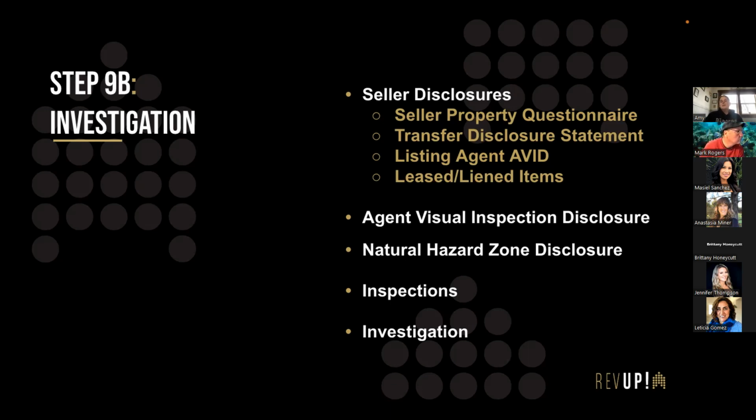I recommend doing this within 24 hours of accepted offer. We want to do it as close to accepted offer as possible. Your goal with that is to disclose any material defects that you find in the property that may affect the desirability of the property, as well as I use it as my statement of the condition of the property at the time the offer was accepted, right? That's the best representation that we have of the condition of the property.